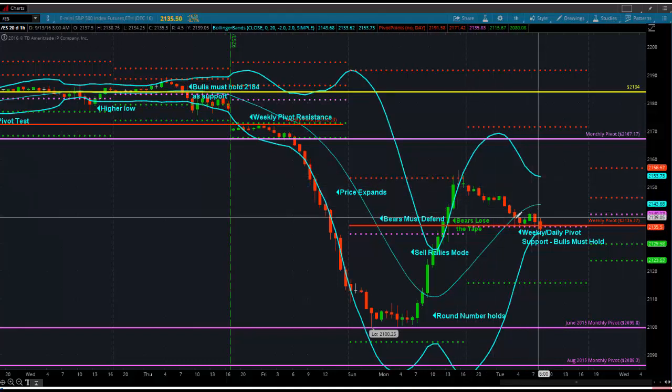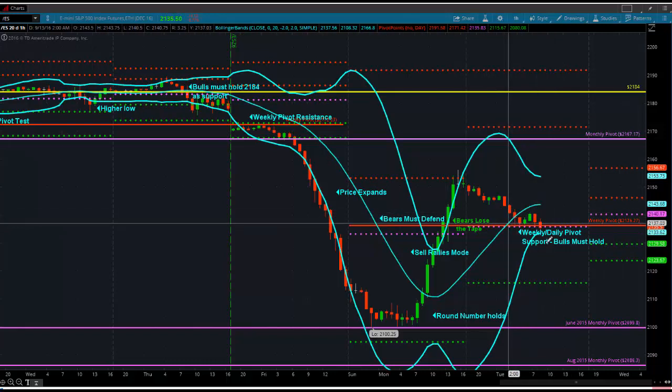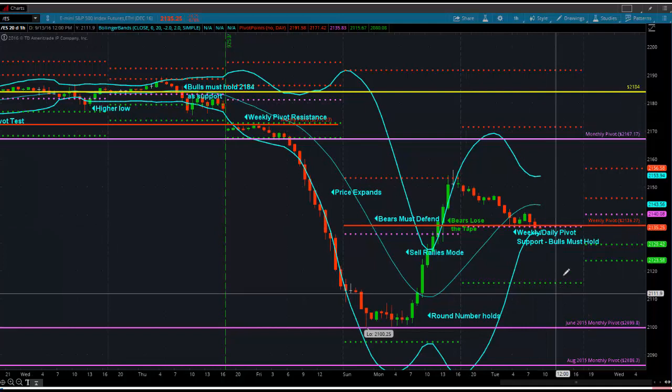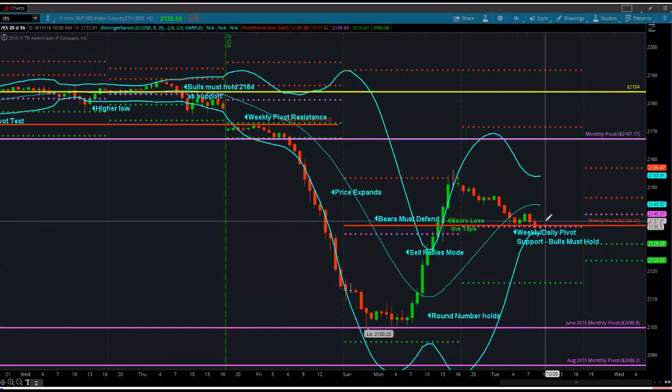And right now, the battle of Globex has been the battle over the weekly pivot and the daily pivot. We're currently below it. We spent most of our time above it. If you're the bears, you want to break this area. If you're the bulls, you want to stay above it. So 35.36 is going to be the entire key to the day today. If your trade is on the correct side of 35.36, you're going to be fine.